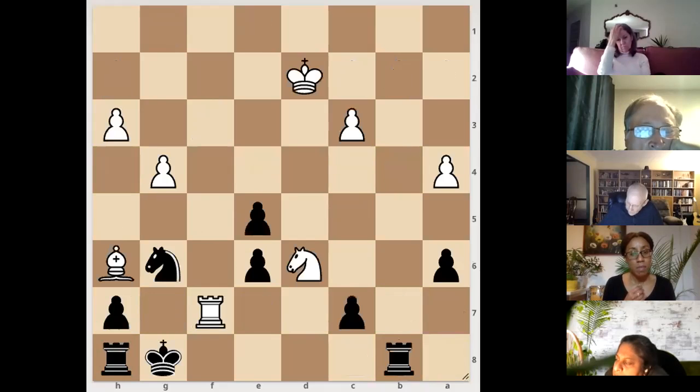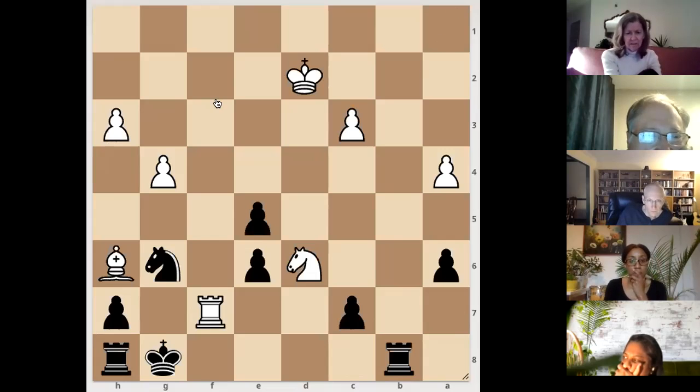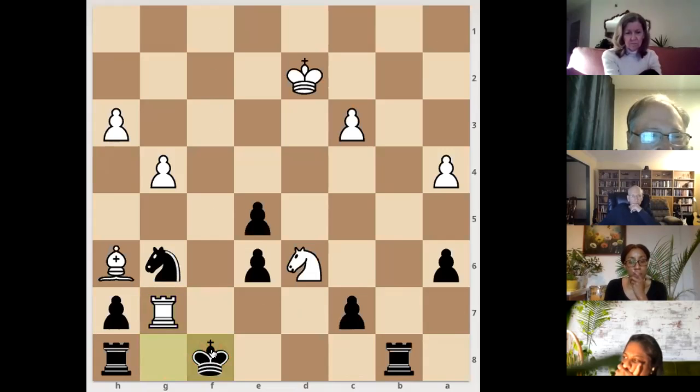All right. So this is white to move. What is the best move for white? What do you think? Windmills. Rook to G7. Good. Setting up the windmill. Rook G7. King has one move. King F8. And now next move.